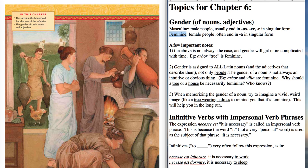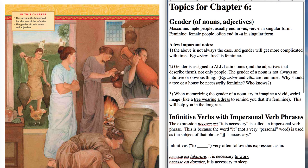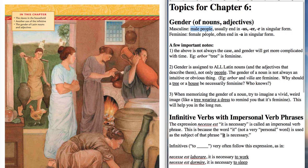So masculine obviously will be as masculine. The masculine gender will obviously be assigned to male people like Cornelius or Davos or Marcus or Sextus. Anyone who is a male, not a female, has a masculine gender. And you'll find that those names often end with us. That's probably the more popular ending for masculine nouns that you'll see at least for the next several chapters.